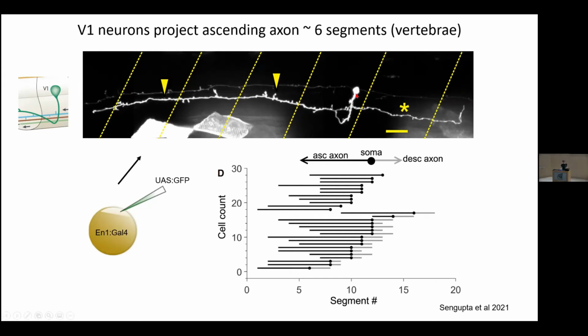This is a V1 neuron. Now, in just about all of these images, we're looking at these laterally. So here's its soma, and then it's sending a long ascending axon, in this case for about 4 or 5 segments. Segments are muscle segments in the zebrafish, and they're basically equivalent to vertebrae. And then a shorter axon descending as well in this case. They send these long axons, for their connection structures on an average of about 6 segments.